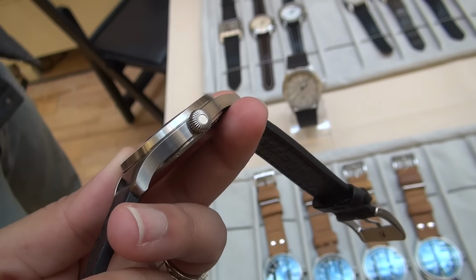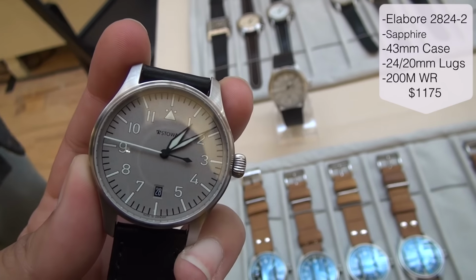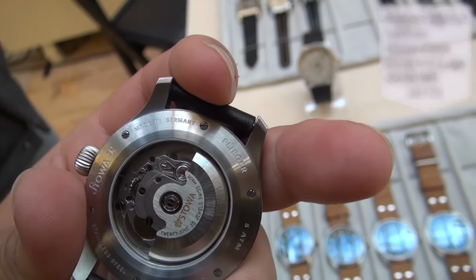This first piece, the Stowa Classic Sport, features a beautiful gray dial that attracted me instantly and showcases the highest grade 2824 Tattoo movement available with a nicely signed rotor.